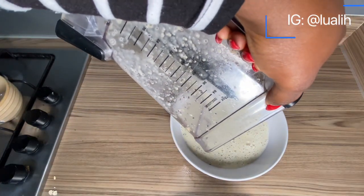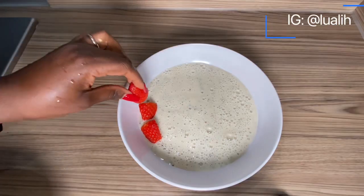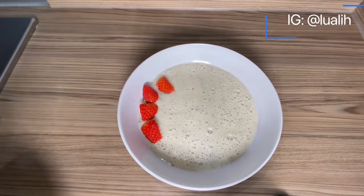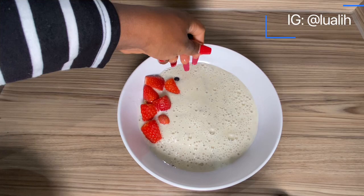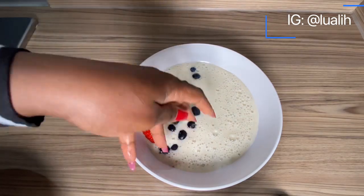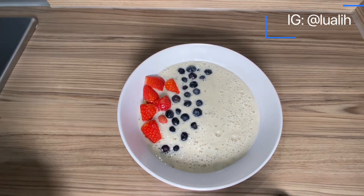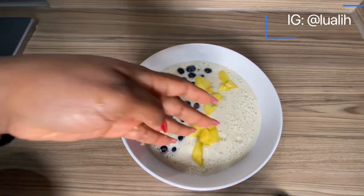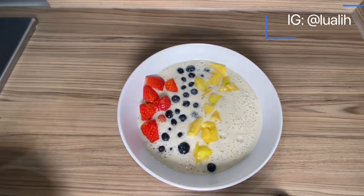You can have it just like that, but for me, I want to top up with some fruits, and my usual choice will be berries because, one, they're very high in antioxidants and vitamin C, as well as very tasty. So I have some blueberries and strawberries, which are my berries of choice, and they're very low in calories. Some mangoes to give it a bit of a thick consistency, and of course I always have to add nuts.